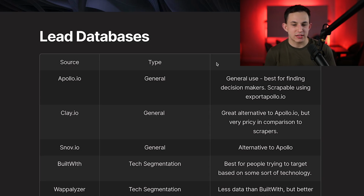Now, Apollo is the best for finding decision makers. Some of these other databases, they will not give you direct contact information, right? But Apollo is one of those platforms that will. It'll give you direct contact information.